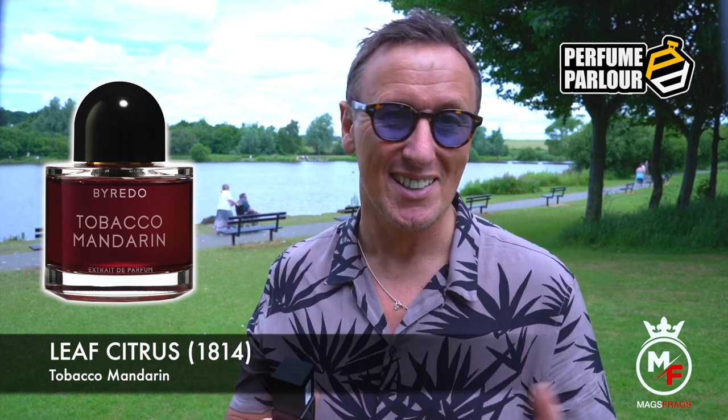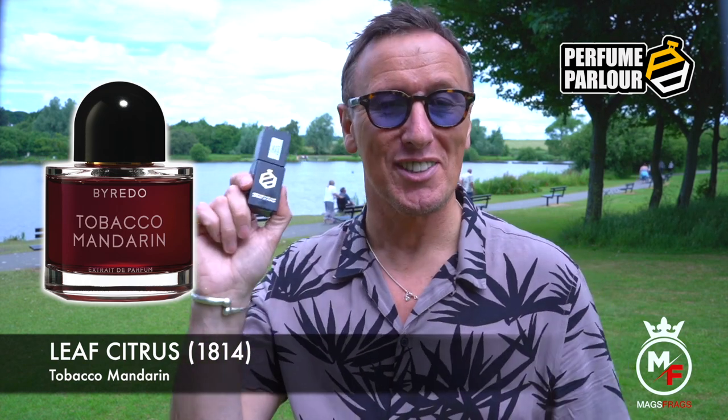Whenever I'm out shopping, I always seem to gravitate towards the more quirky, colourful bottles like your Parfums de Marly, Xerjoff and your Bond No. 9, etc. Anyway, back to this Perfume Parlour version, and the top notes in this are coriander, mandarin orange and cumin. In the mid there's labdanum, leather and tobacco, and the base notes in this one are agarwood, sandalwood and olibanum.